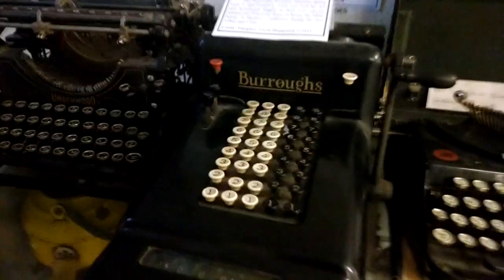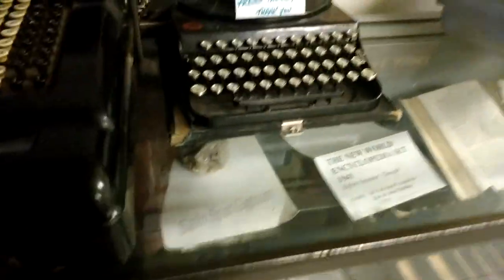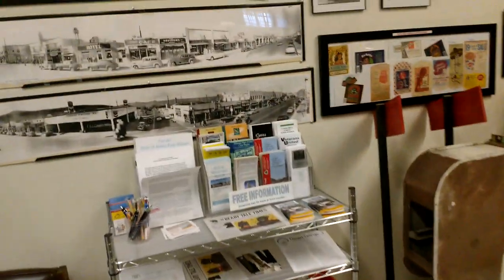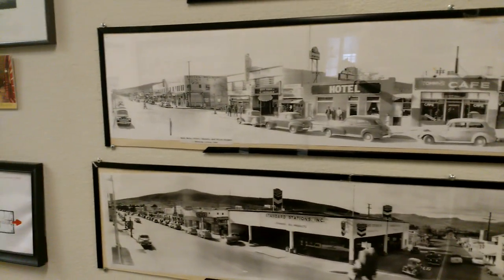Hey, Pilgrim. What the heck did that mean? Smudge pot. Boy, what are these? Adding machine, typewriter. What's the first laptop right there. Encyclopedia. Who didn't have an encyclopedia collection? Used to hold up the corner of the couch. Kind of ran a few of old Barstow.